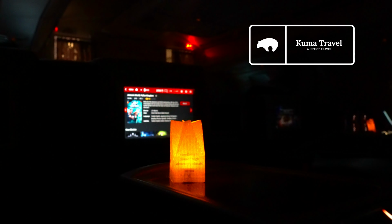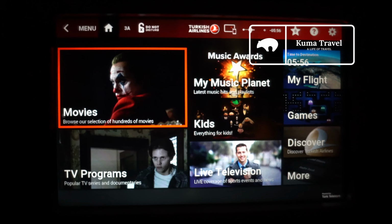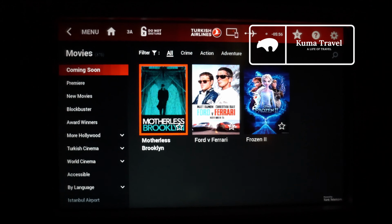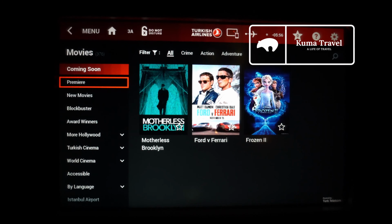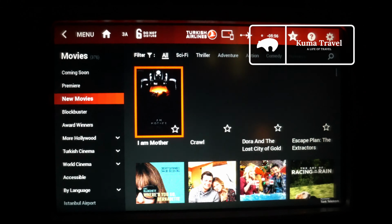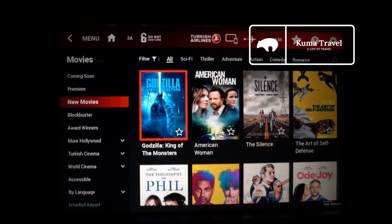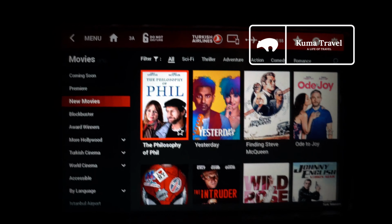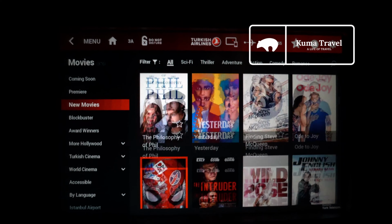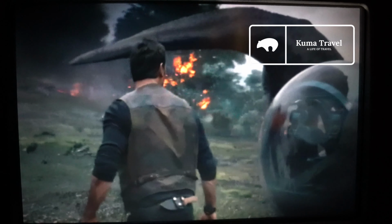Here's what the cabin looks like as everyone goes to sleep. My light is still going strong. I'm going to find myself a movie to help me settle in. Here's what the IFE looks like. I found the selection to be quite good, and the system itself was quite responsive. I chose to watch Jurassic Park: Fallen Kingdom.